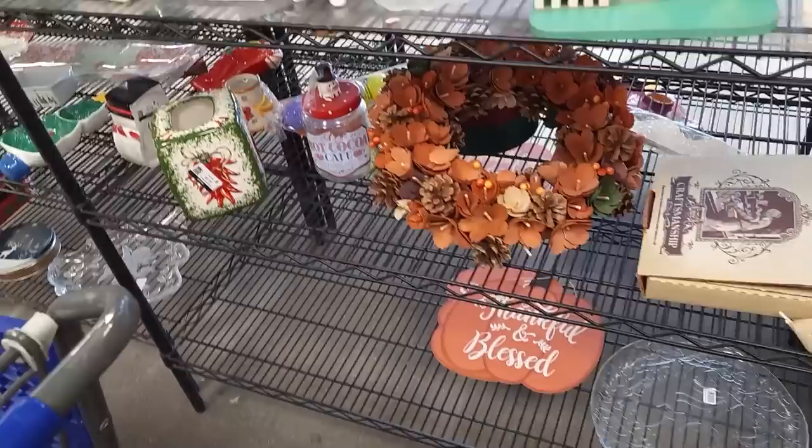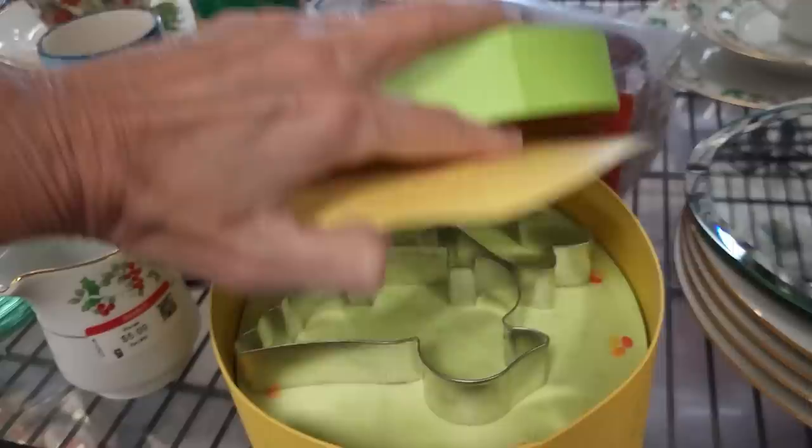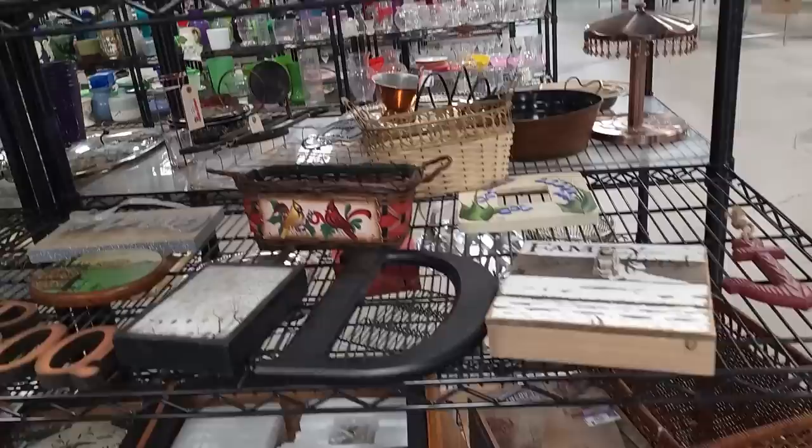Well, I have started this way before and then ended up with a full cart, so we'll just see what happens. We have lots and lots of shelves to still get through. Happy Easter. Cookie cutters? Oh, there you go. They're cookie cutters. Why would I doubt that? See a pair of nice candle holders. They are $5.99 each though, and they are a little bit beat up. If they weren't beat up, I might pay that. Because they are vintage and they're cool, but their condition is not super great.